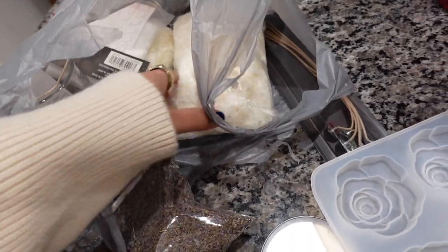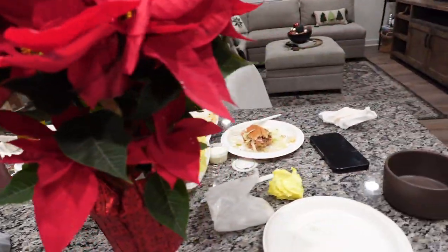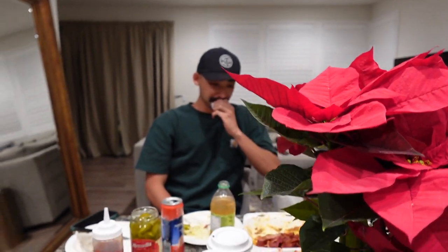Okay, so we went to Michael's. We also ended up getting some Starbucks and chili cheese fries. So we just finished our dinner. He also got a poinsettia. Poinsettia. So we're gonna put that in the front.